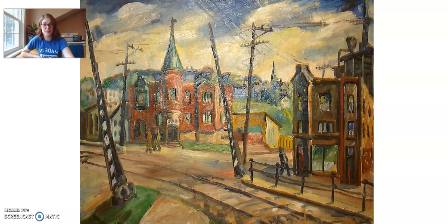So on to this painting. Like I said, it's by Wilhem Knapp. He was known as Willie. And in this painting, we see a scene of something outside. This sort of painting is called a landscape. What other things do we see in this painting? We might see buildings, we see clouds, and we see train tracks.